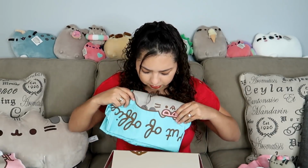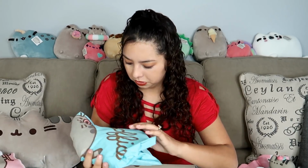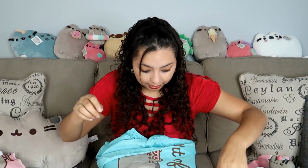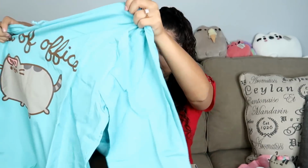All right, we have, I think, two more items in here. I don't want it to end. I hate this part when I start not being able to pull out other stuff. Okay, this is soft. I don't know what this is. What in the world? What is it? Oh my gosh, I think this is a jacket. I think this is a jacket. Oh my gosh. Yes, yes, it's a jacket.